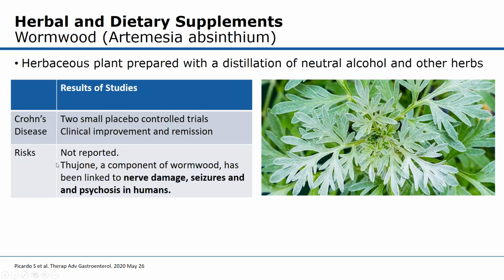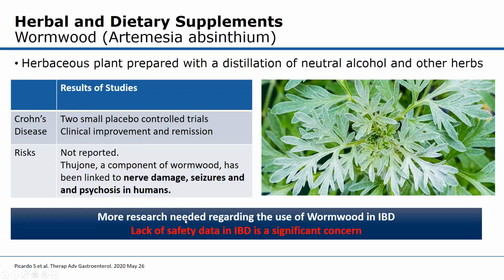What concerns me a little bit is that the risks or side effects were not reported in these trials. And then when you dig deeper and look into the same plant studied for other indications, one of the components of wormwood has been linked to nerve damage, seizures, and even psychosis. So definitely more research is needed regarding the use of wormwood, and the lack of safety data in IBD is a significant concern for this.